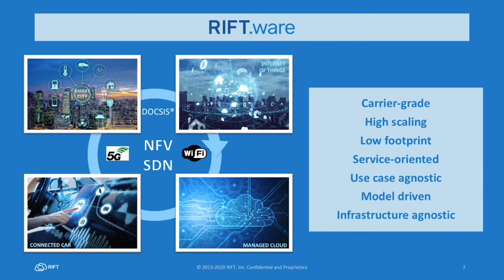Riftware is use case agnostic and is equally at home managing 5G services, Wi-Fi, SD-WAN, and any other network service, as well as enterprise services such as databases, firewalls, and web proxies, making it an ideal fit for any market segment from smart cities to the Internet of Things. It makes extensive use of industry standard models and APIs, making any automation process highly repeatable, and it works on any cloud infrastructure as well, be it containers, VMs, or bare metal.